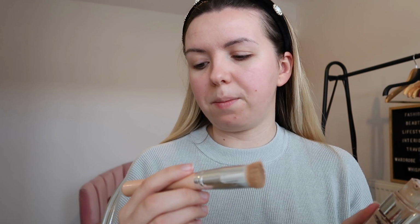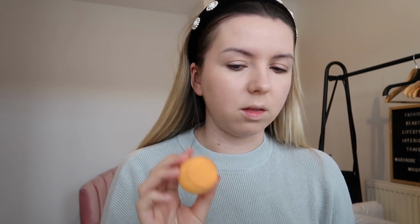So as usual, I'm using the L'Oreal True Match foundation and I use shade 2N in vanilla, and it's nearly empty to be honest, and I'm applying it with my Spectrum B01 foundation brush, which does need a clean. I might do that later. I like to spread it roughly with the brush first, and then I take a beauty blender. This isn't actually by Beauty Blender, the brand. I think I picked it up in Home Bargains.